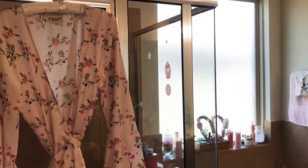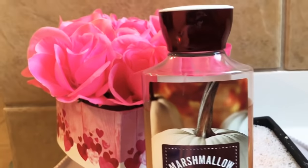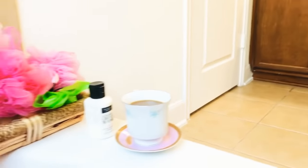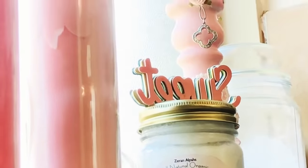So I set out what I'm going to wear today, this really pretty dress I got from Saks. And I am still using my favorite marshmallow pumpkin latte soap, aka shower gel from fall. I love that scent. And it's just so relaxing in here. I love my bathtub. You always see it in the back of some of my videos when I'm in my bathroom at my vanity. So I just wanted to give you a closer look.